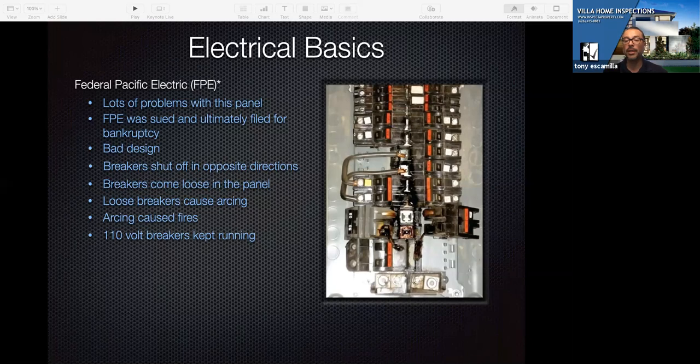The other problem was with the 220 volt circuits, which is usually what you would have a stove or an oven or a heating and air conditioning system on. If there was a short circuit in the system, sometimes a 220 volt circuit breaker did not shut off, causing the wiring to melt inside the walls and cause house fires. So I always recommend, when we find these panels in the house, it's not a matter of whether it should or it shouldn't, it should be replaced. And sometimes it throws a little bit of a wrench into the transaction because the panel looks good and there's no obvious damage, but this is the type of thing that you have one opportunity to find out whether it worked or didn't work.